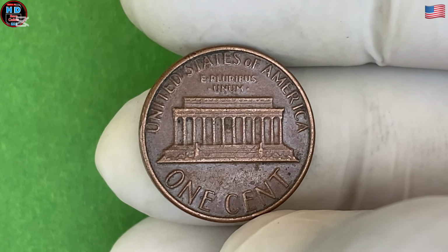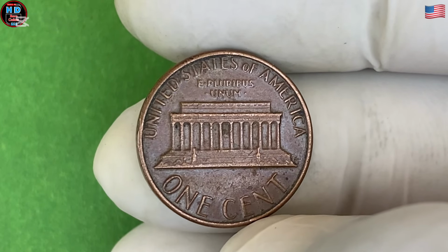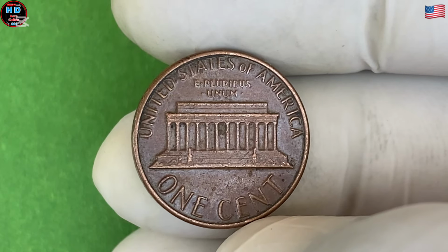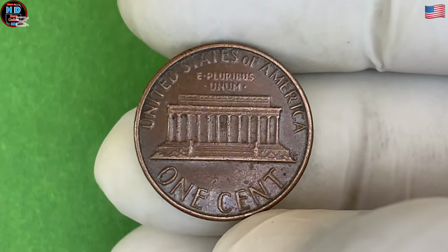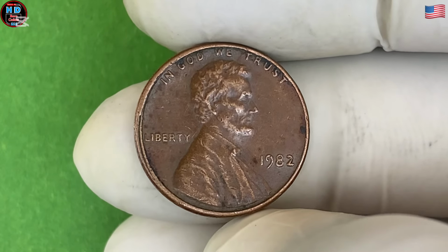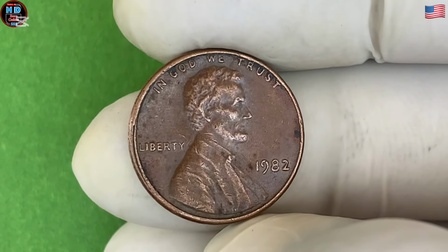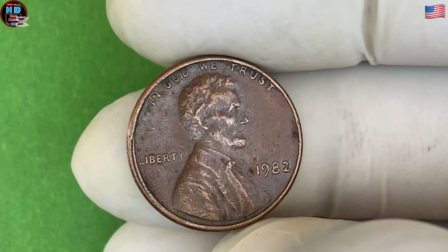It's important to note that this kind of price isn't typical for every 1978 penny. The vast majority will only be worth a few cents, and even most well-preserved ones won't reach such extreme figures. But if you happen to have a 1978 Lincoln penny that's in mint condition or features a rare error, it's worth having it professionally appraised or graded. A professional grading service will carefully evaluate your coin and determine its authenticity, rarity, and value.